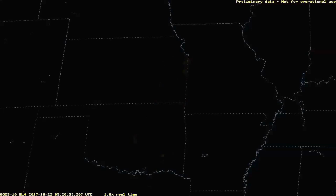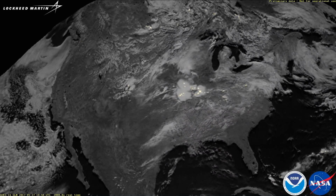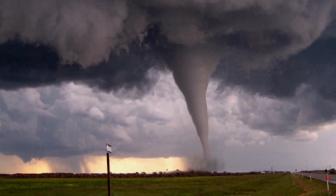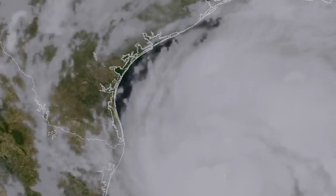It sees in-cloud and cloud-to-ground lightning, which is a real precursor to some of the most severe weather. So the fact that you're able to see that lightning almost just as it's happening. Right, you can allow those forecasters and meteorologists to provide those early warnings much sooner than before. Yes. There have been some projections, but it will be incredible.